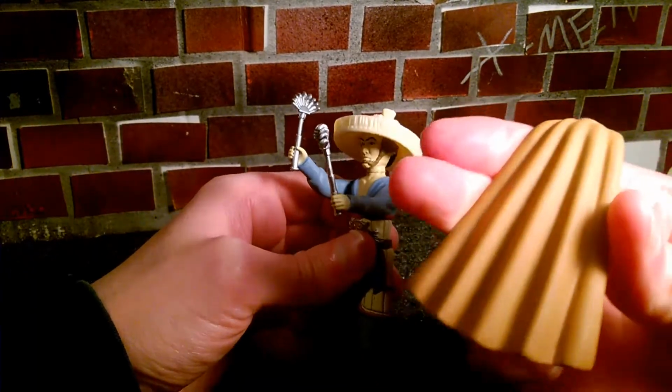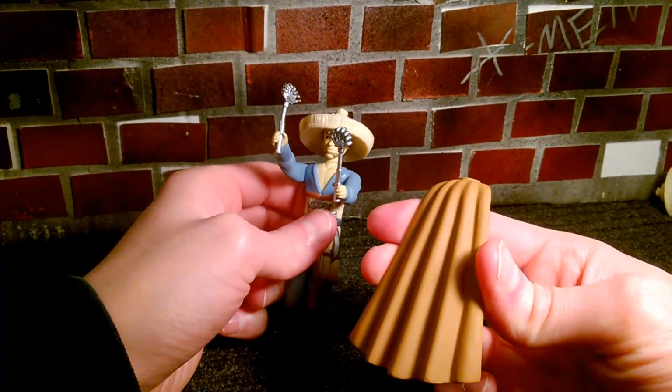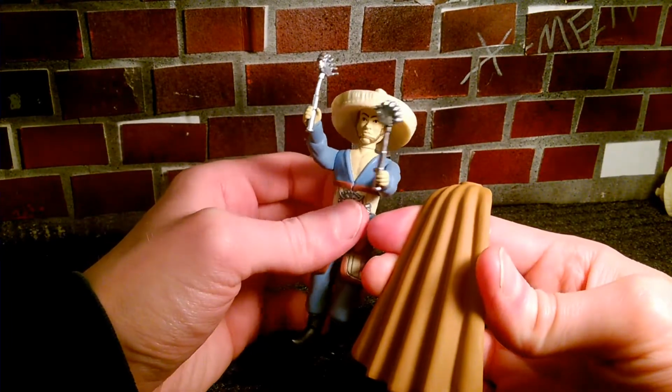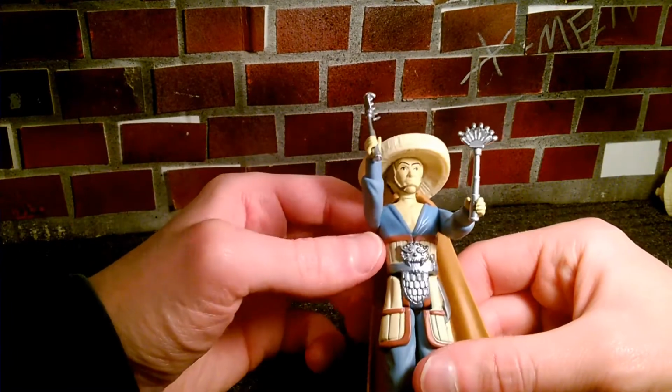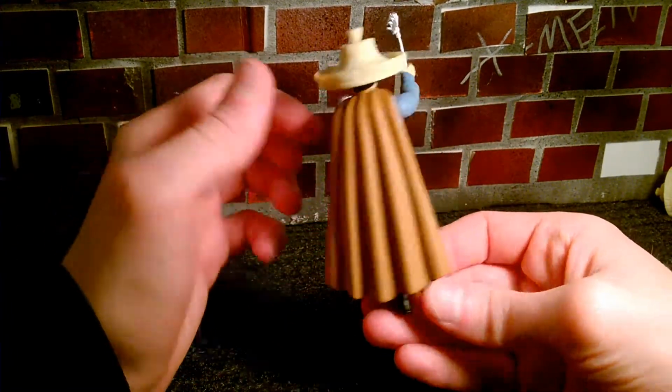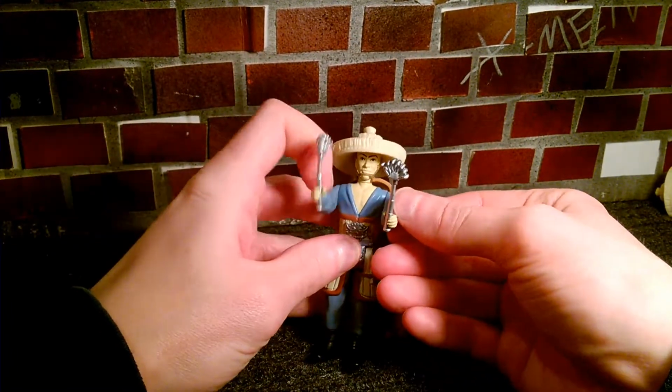And the cape. Now all three figures have the same cape, so I'm not gonna keep going over that. But let's see, they clip on. Clips on nice. Nice. I like them.